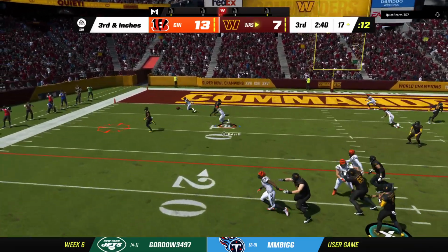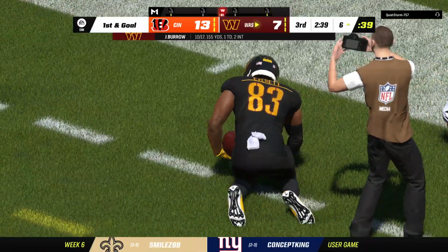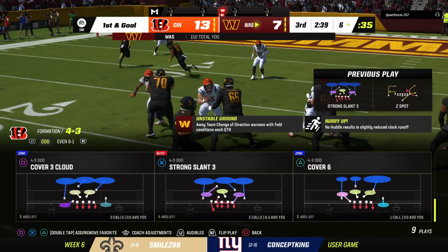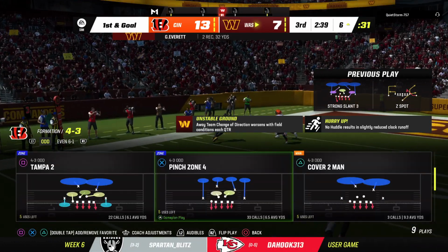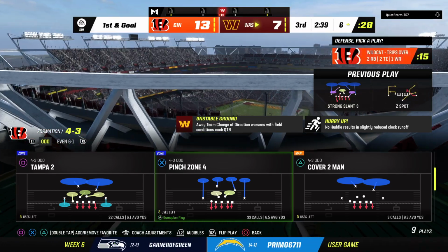Third down. That's going to be complete to his tight end, Everett. And he'll be out of bounds about a half to a full yard shy of the five. It's an 11-yard pickup. Thought they'd run it on third and one. Not the case. A field goal helps, but a touchdown gets you the lead.